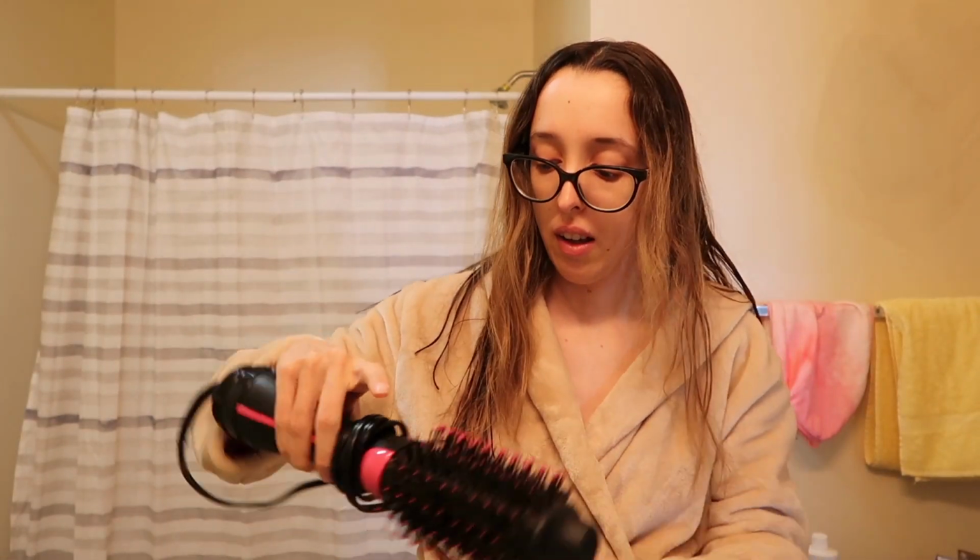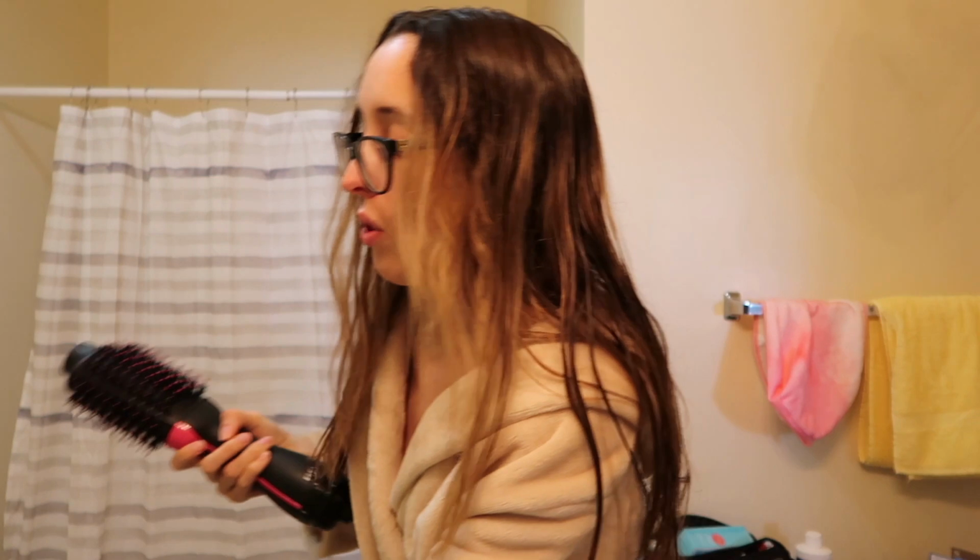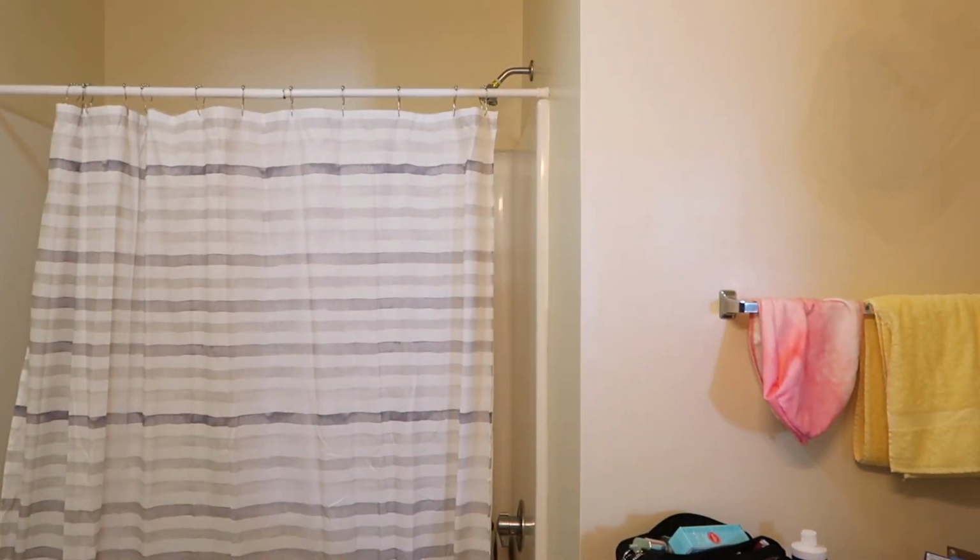I am going to blow dry it out. If you guys have not tried the Revlon little brush moment, I'll show you guys exactly what I mean. This little guy, you don't know what you're doing. It's incredible. When I do this, I usually just section my hair off, and it gives me the perfect blowout moment.